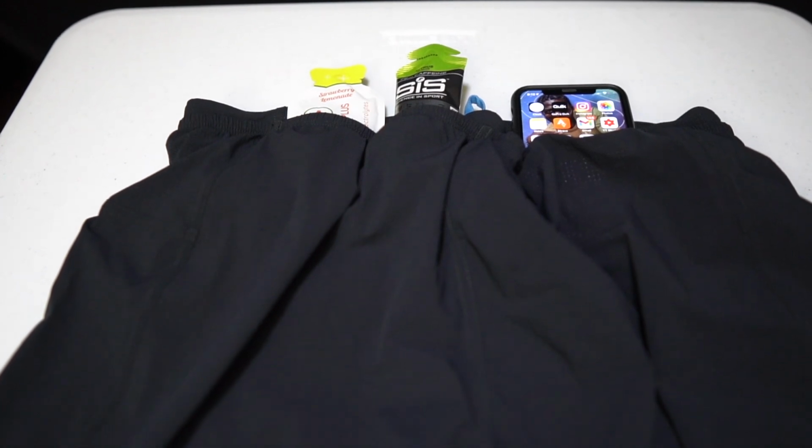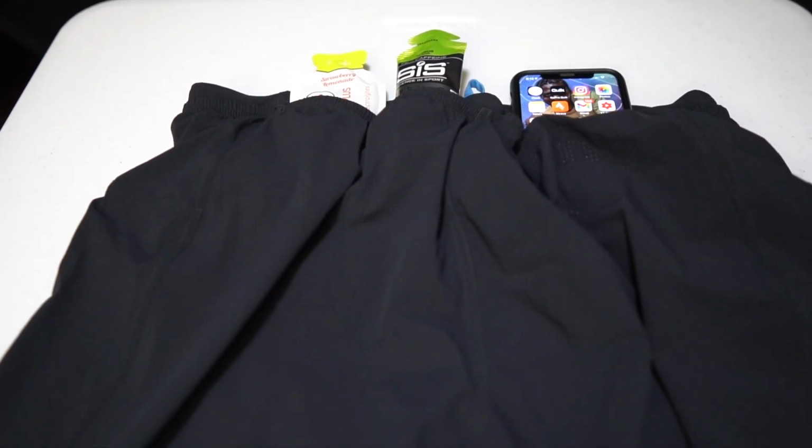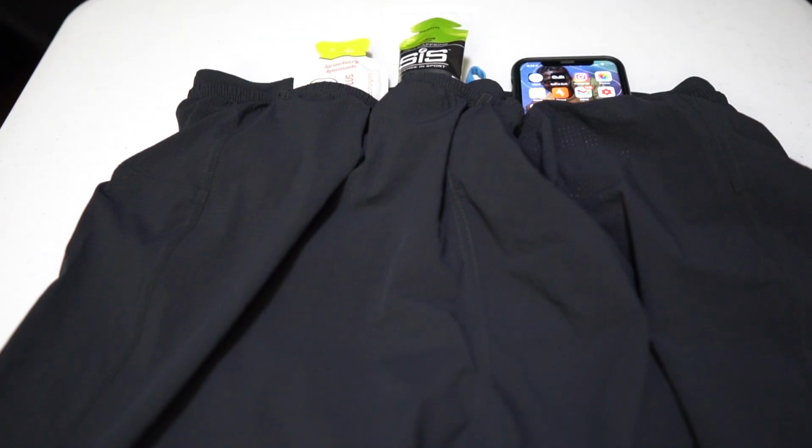Because this year, I think that they're finally solving a problem that a lot of running brands are getting wrong. And that problem is pockets. So let's just dive right in.